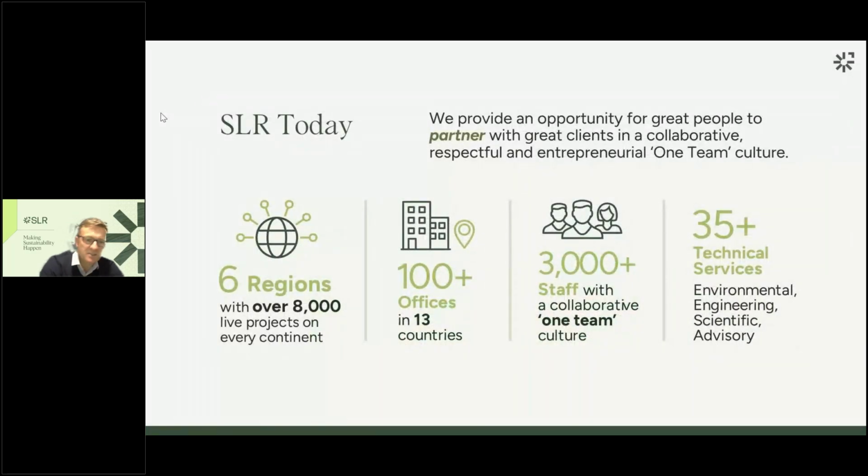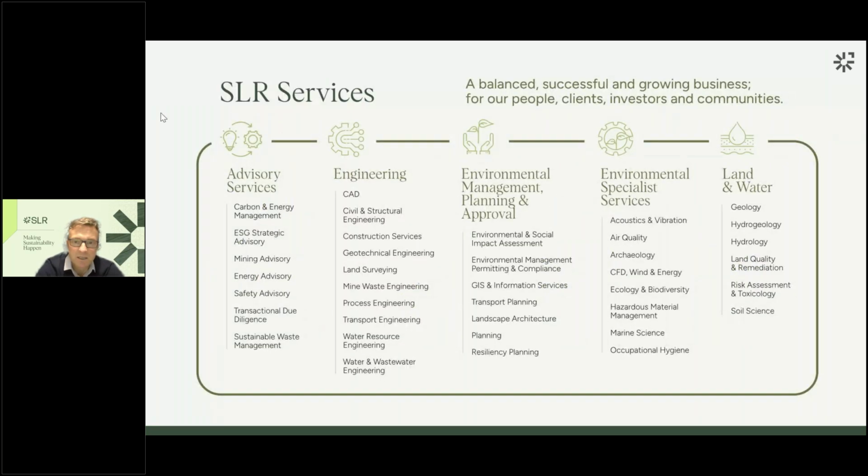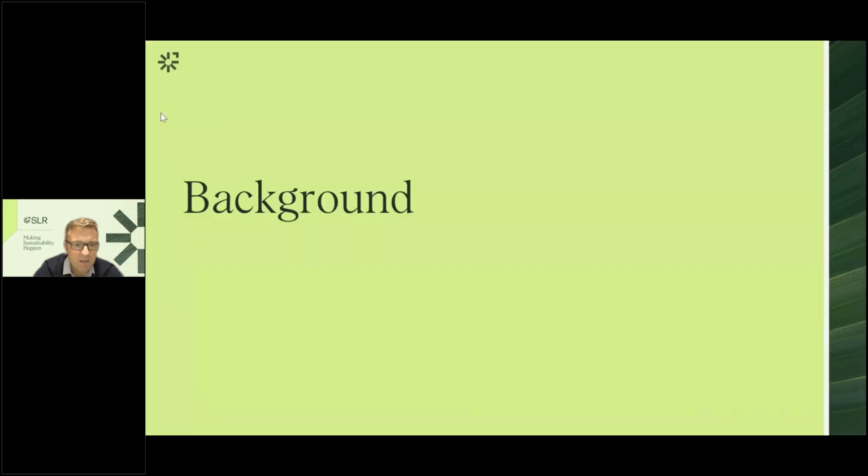Just to touch on SLR, SLR Consulting, we're an international consultancy. We've grown substantially in recent years. We operate over 6 regions. We operate internationally. We have, I think, close to 4,000 staff now, and we offer a whole range of technical services around all areas of the environment. We split across all these different areas: engineering, environmental management and planning, various specialist services, and land and water. So there's a whole range of services we do. What I do and what we do here sits in carbon and energy management and sits in our advisory services team. So that's just a bit of background to who we are.